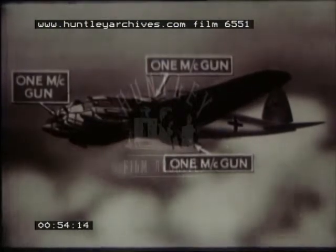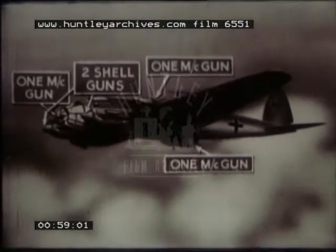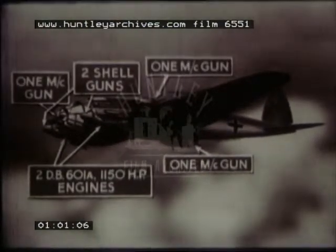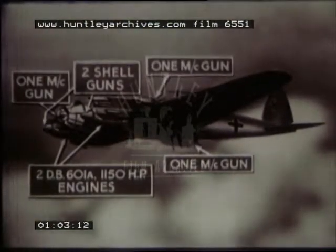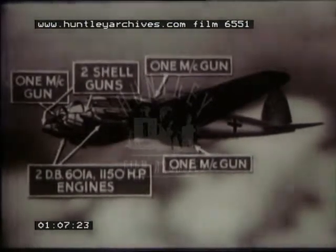In addition, there are probably two fixed shell guns firing through the air screw hubs. The Heinkel Mark V is equipped with two Daimler-Benz engines, each of 1150 horsepower.